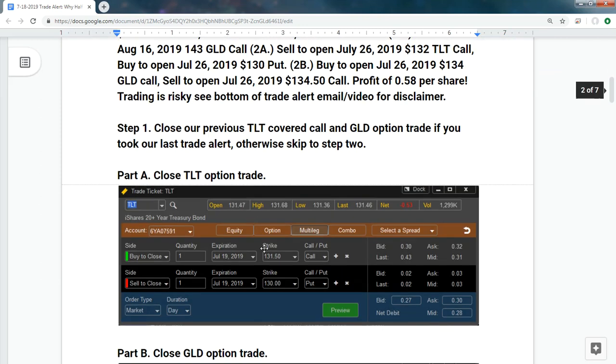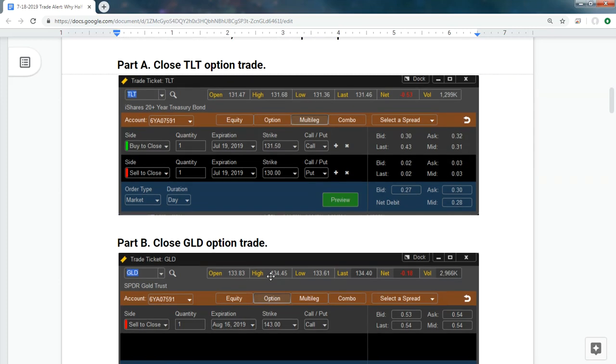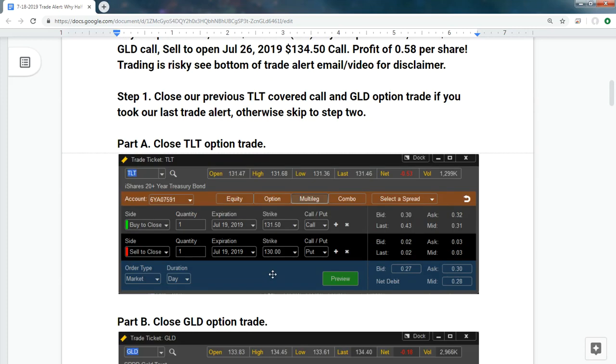So let's just look at each part of the trade. Part A is to close last week's trade. If you didn't take last week's trade, you can skip this part and go to step 2. But the trade alert is to buy to close the July 19 131.50 call. Then we're going to sell to close the July 19th 130 put. So that gets you out of that caller trade on the TLT. Right now, the net debit is 28 cents.